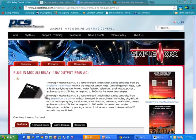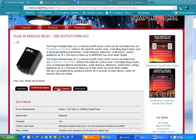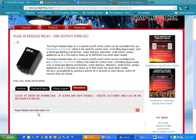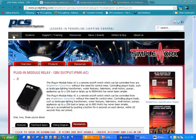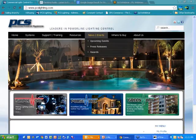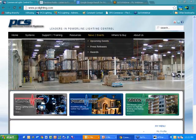Look at the plugin module here. So here's the basic overview. Here are the big features, technical specs, the wiring diagram, and any kind of documentation we have on a device is here. A quick start guide, programming documentation, things like that are all available on each of the products. So SimpleWorx, PulseWorx, and GreenWorx, it's all available from the PCS lighting site, and we've also got event schedules and calendars and that kind of thing as well.